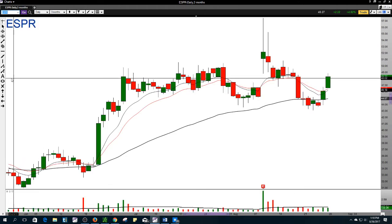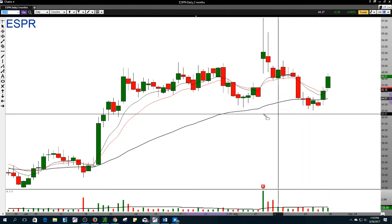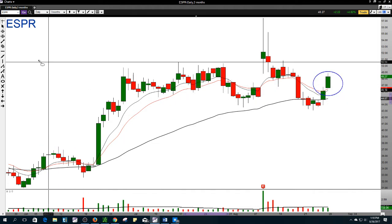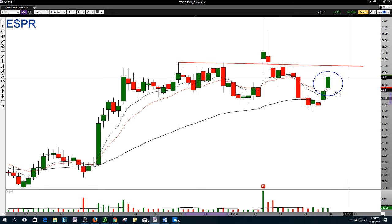Espr sitting at the 50 EMA on the daily. The moving average is starting to rise back to the upside after it flattened out for a while. Espr puts you into a long setup. Couple areas to look at on the chart. We can look at this area here for a breakout.